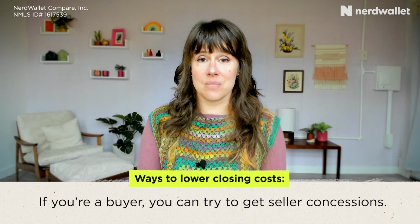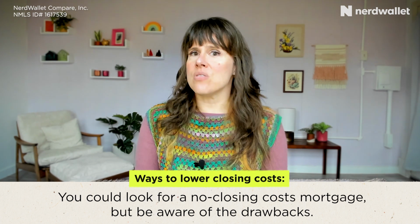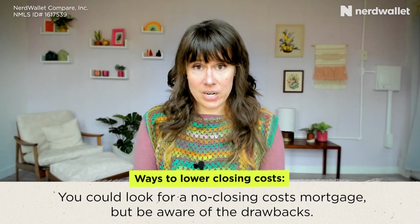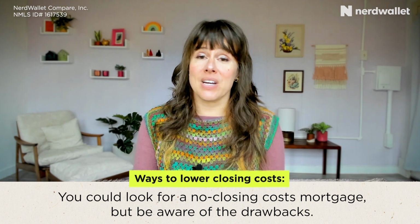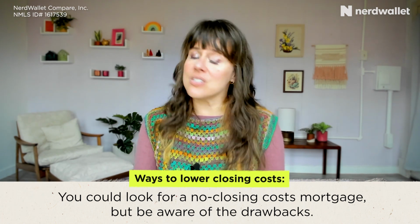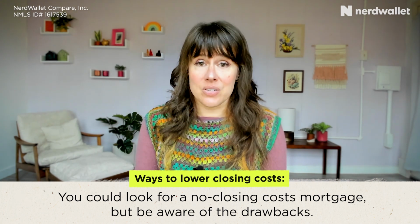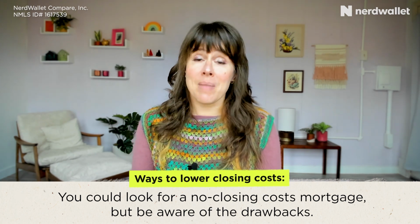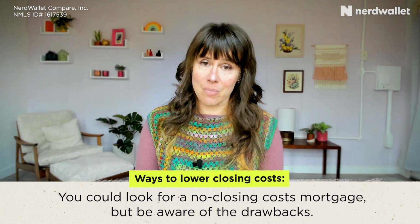No closing cost mortgages do exist, but these are sort of the free lunches of the mortgage world, if you will. There's not really such a thing as a no closing cost mortgage. You are still paying those closing costs. You're just paying them in a different way, not all on closing day. So while you don't need to save up that money just to close on the home, you are definitely going to be paying closing costs at some point.